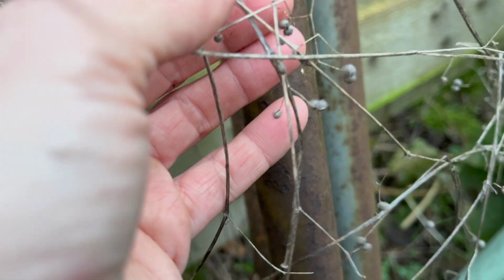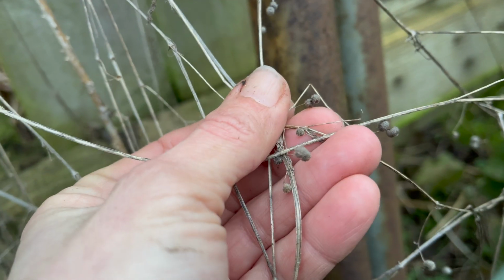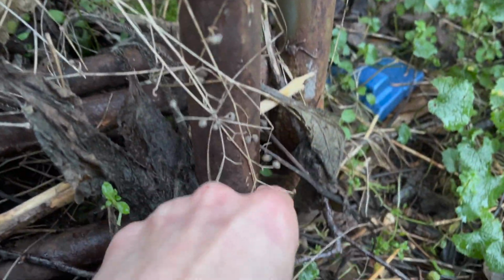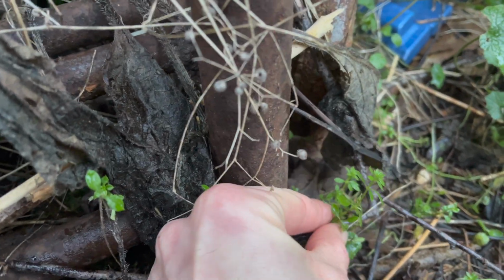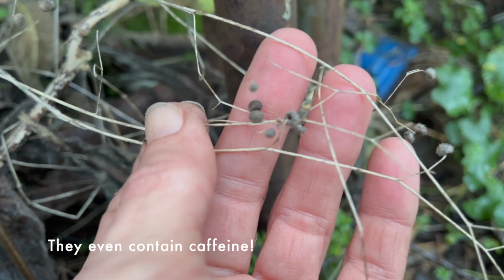So here are some dried cleavers from last year, and you can see these little fuzzy seed heads. But an interesting fact about cleavers is they're actually in the coffee family, and these seeds can be dried and turned into kind of like a coffee substitute.